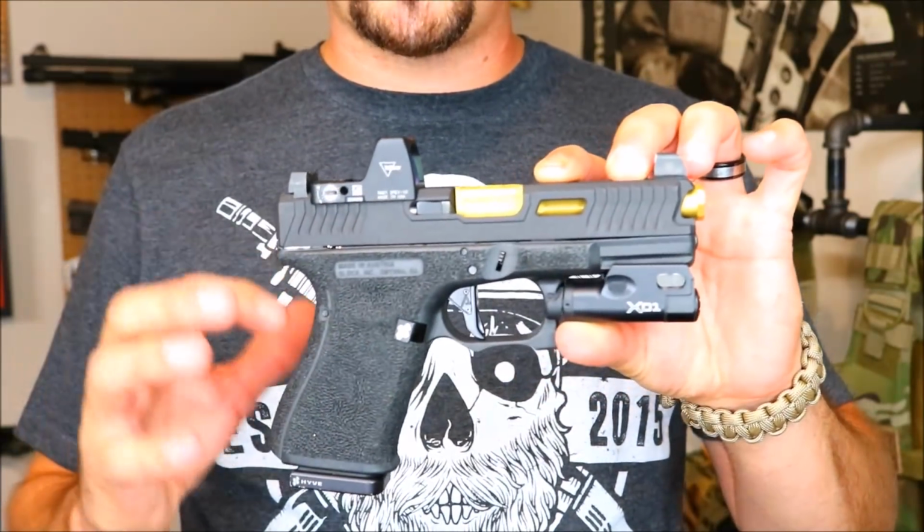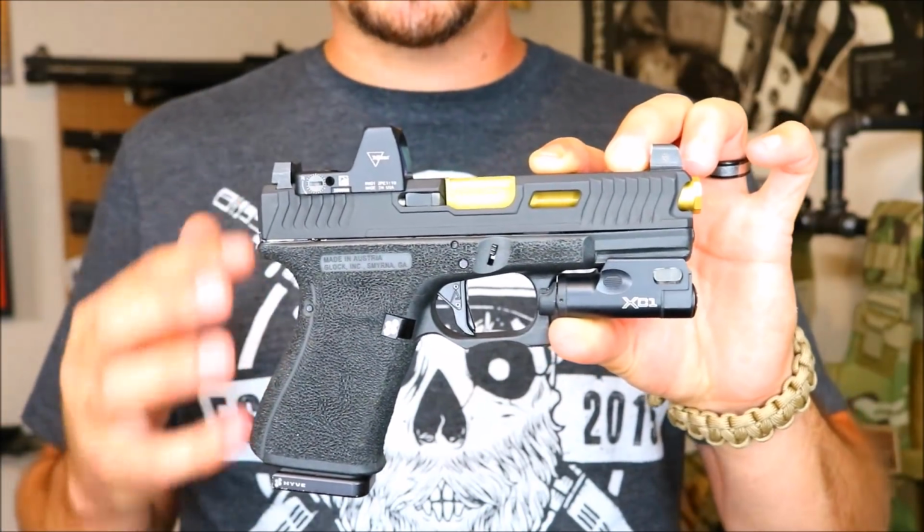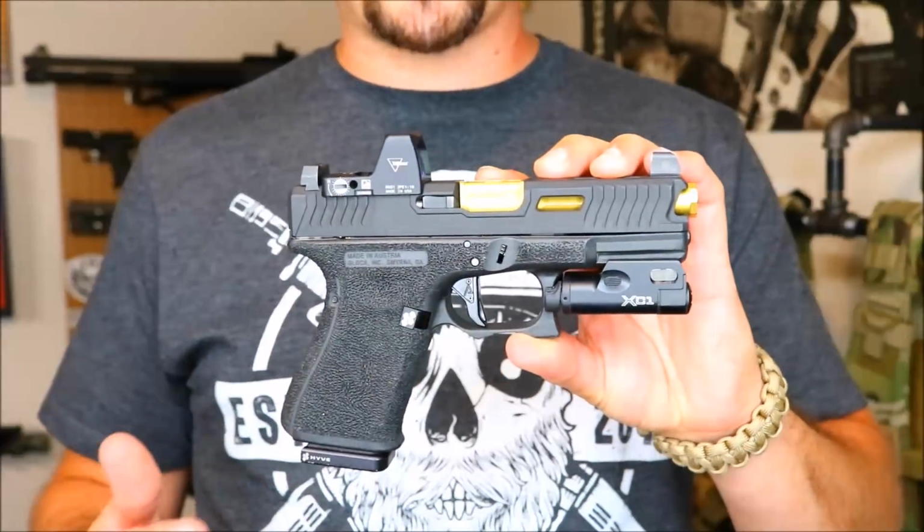I think it flows very well. Not too glossy, but I'm really not one of those guys. Yes, I care about looks, guys, but if this thing gets a scratch or gets some wear on it, I'm really not that worried about it.